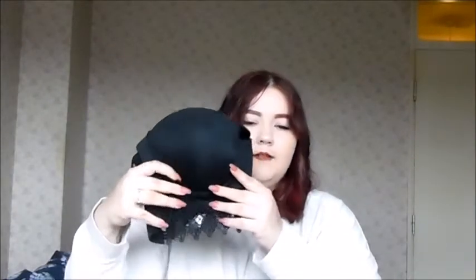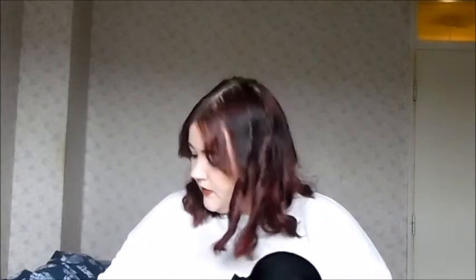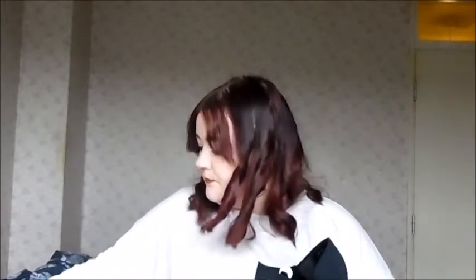And then I got this black one with sort of crocheted detailing around the bottom. And the one I'm wearing now is very similar to this, except that the cups are covered in lace, and then there's some lace that goes further down and it goes all the way around. I think that, yeah, this one was £5 and the other one was £4.